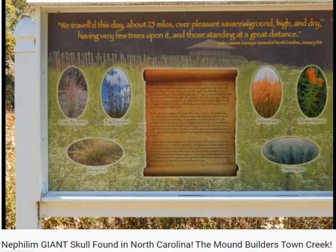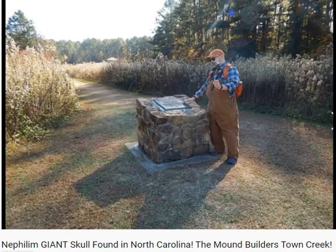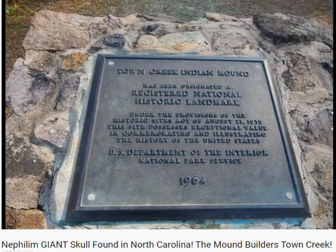This shows you the different plant life that was there, the grass that was growing around. It was really interesting. When you're walking into this area, you have all this grass growing up, saying this is how it would have looked going into the mound. You would have to come through the grass that you see there. There's me standing before the monument and the plaque, just reading and taking it all in.